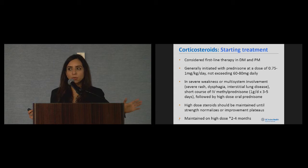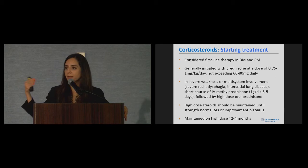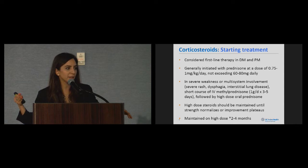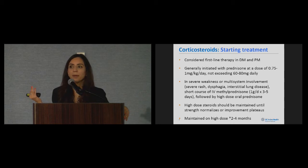The times that I may choose not to use steroids is if I've met a patient that has already been through the rigmarole and they're coming to me for their second or third opinion on is this myositis or not. And I'll talk to you a little bit about that in the next few slides, of why I choose that maybe steroids aren't going to be effective in that.